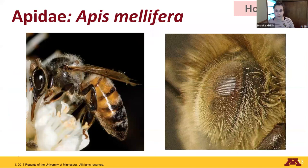One of the most common social insects is Apis mellifera, or the honeybee. There are a lot of facts out there about honeybees, but I'm just going to share a couple of what I think are the coolest ones. Probably one of the most unique things about honeybees is that they have hairs on their compound eyes that are thought to help them gauge speed when they're flying.